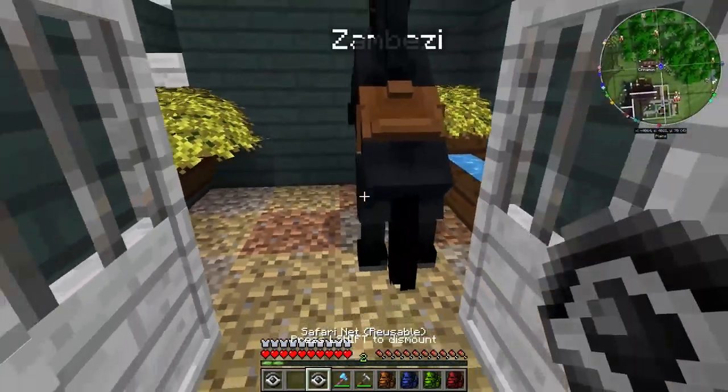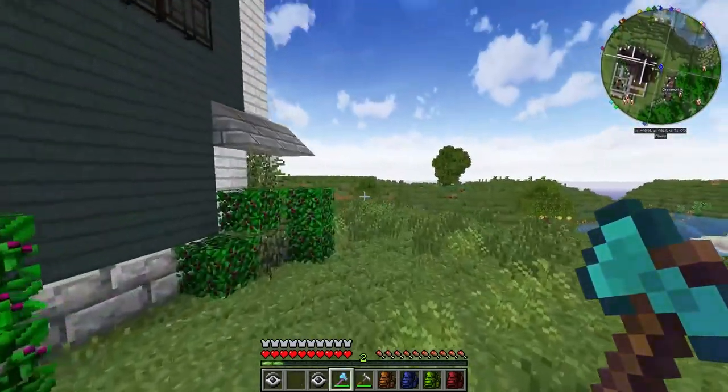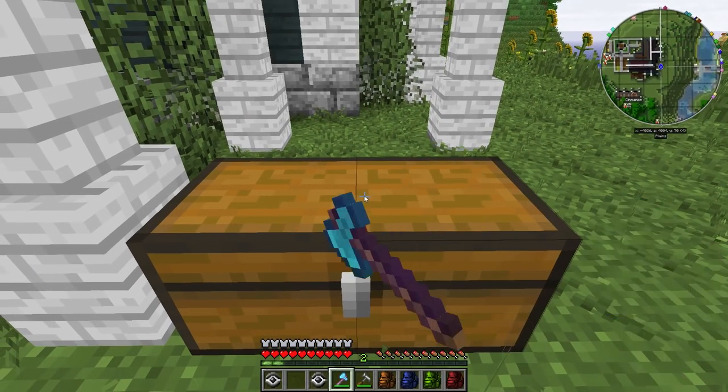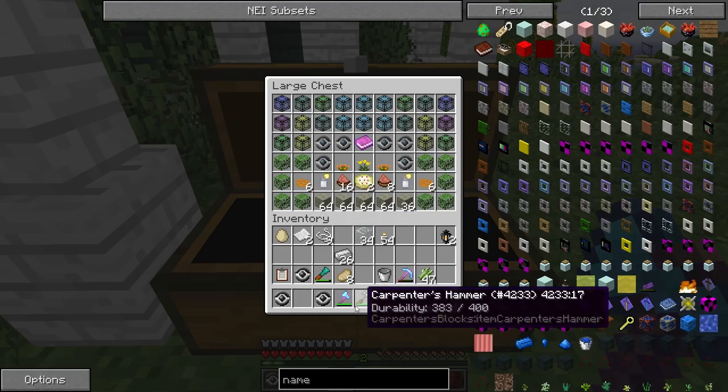Hang on. There you are. Please don't get stuck in the floor. It concerns me when that happens. But yes, we'll get around to opening the chest finally. You like opening gifts. Oh my gosh. This is a lot. Okay, hang on.